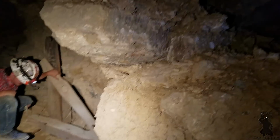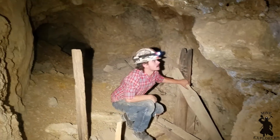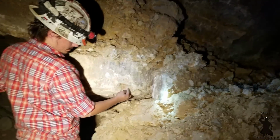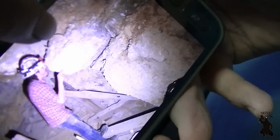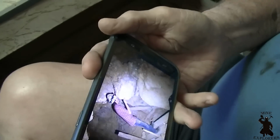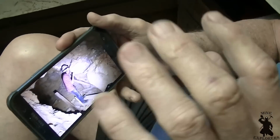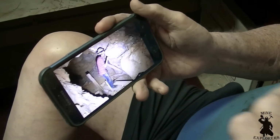That looks like it might even be... Well, it was at one point something, but look at this crystal. This whole thing, look. See this? This whole white rock right here, that is that crystal. The aragonite. Yeah. The aragonite was probably a limestone. Well, not probably. It was limestone at one time, and it dissolved and came down and then reprecipitated as aragonite.